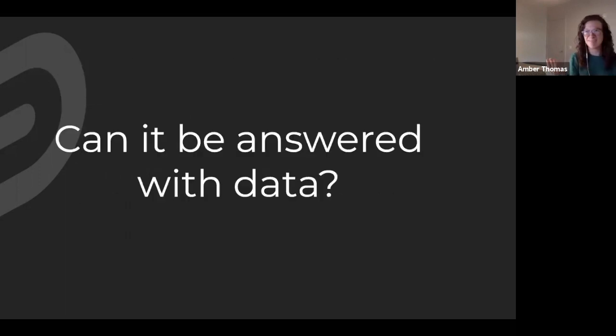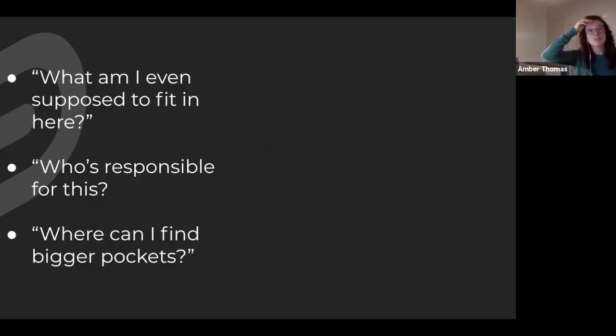Now, this might seem like an obvious thing because I'm talking about data stories here, but this can sometimes trip you up: whether your question can be answered with data. Here's what I mean. When I was first coming up with this pockets idea of whether women's pockets are smaller, I could have asked a lot of questions about women's pockets. Like, why are they so small? Who's responsible? Where can I find bigger pockets? These are all questions that I could have technically written about, but I can't apply data to those questions. The framing of the question was just a little bit off and not something I can actually answer using data.